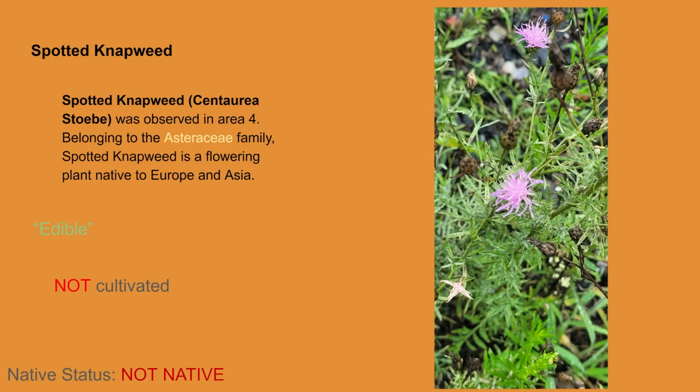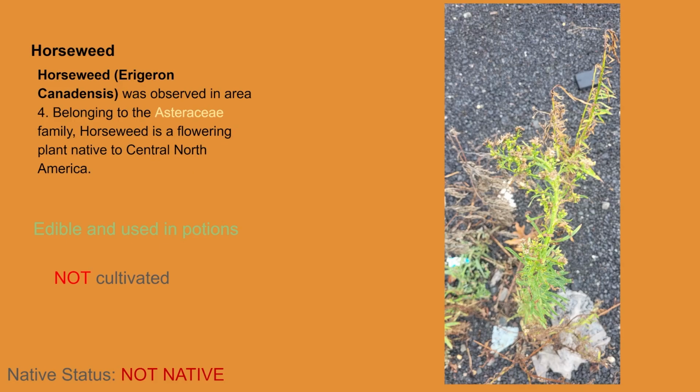We've got spotted knapweed, which is an edible species of flowering plant native to Europe and Asia. You can see it's part of the Asteraceae family. Asteraceae is the daisy family. A lot of their flowers are pretty, and I honestly saw this and I was like, oh my god, a purple flower, pretty. And yeah, we've also got horseweed, which also belongs to the Asteraceae family.